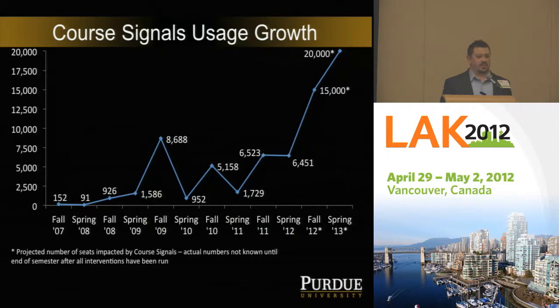However, our goal is next term, next fall, to be in about 15,000 seats. Not unique students, but seats. So there's going to be overlap. Our unique student count should actually be higher than that number. And then hopefully by this time next year, we're going to be looking at nearly 20,000 seats being impacted across the university.